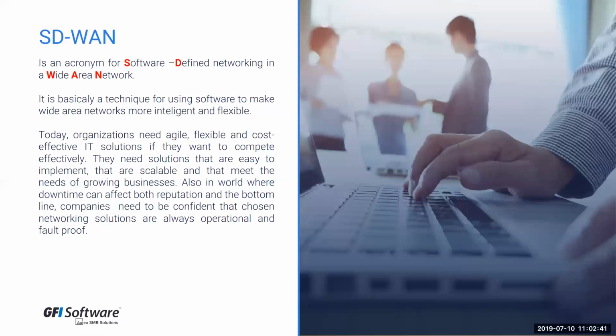SD-WAN, as you know, bandwidth requirements are increasing, especially for applications. It can be expensive and difficult to expand WAN capability, with corresponding difficulties related to network management and troubleshooting. Today, organizations need agile, flexible, and cost-effective IT solutions if they want to compete effectively. They need solutions that are easy to implement, scalable, and that meet the needs of growing businesses. Also, in a world where downtime can affect both reputation and revenue, companies need to be confident that chosen networking solutions are always operational and fault-proof. So this is what SD-WAN is all about.